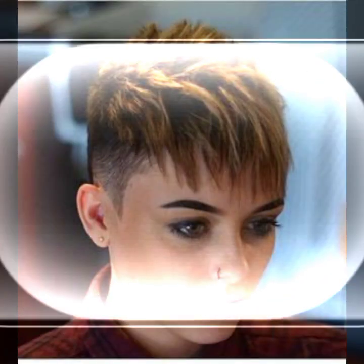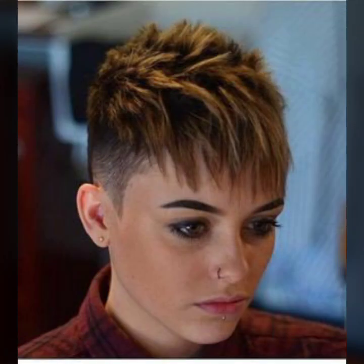So attractive ideas of base color with highlights. Blonde base color and so attractive cute ideas of highlights color in blonde: light blonde, dark blonde, ash blonde and gold blonde.